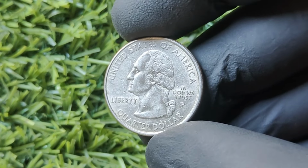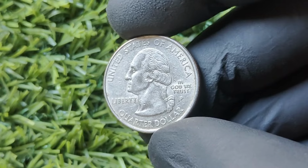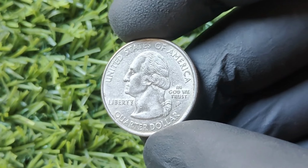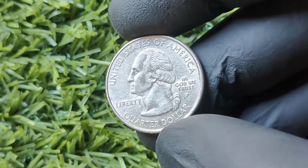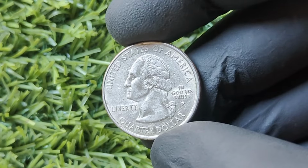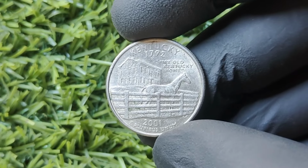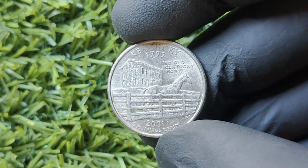So here's what to do if you think you have one of these treasure quarters. 1. Look for the P mint mark. It'll be on the obverse right near Washington's ponytail. 2. Check for doubling. Flip it under some good lighting, maybe even a magnifying glass or jeweler's loupe. Check the lettering on the reverse side. Pay close attention to United. 3. Look for ghost images or impressions that don't belong. That's your die clash. 4. And finally, look at the strike. Is the design centered, or does it look like it had one too many at the mint holiday party?